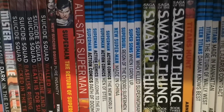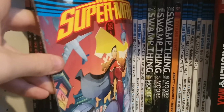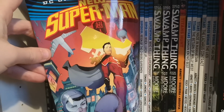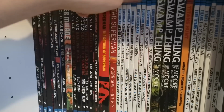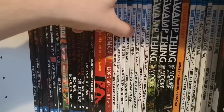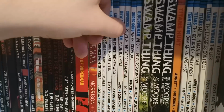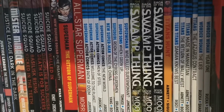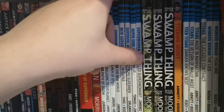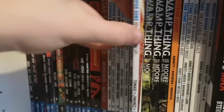Next, we've got the pleasant surprise New Superman, Volume 1, Made in China. Really enjoyable, the Superman of China. Really worth checking out. That was just such a nice surprise. I do need to get more of that, because I did really enjoy it. Supergirl Volume 1, Reign of the Cyborg Supermen. Super Sons Volume 1, When I Grow Up. I'll probably swap this over for the Omnibus.